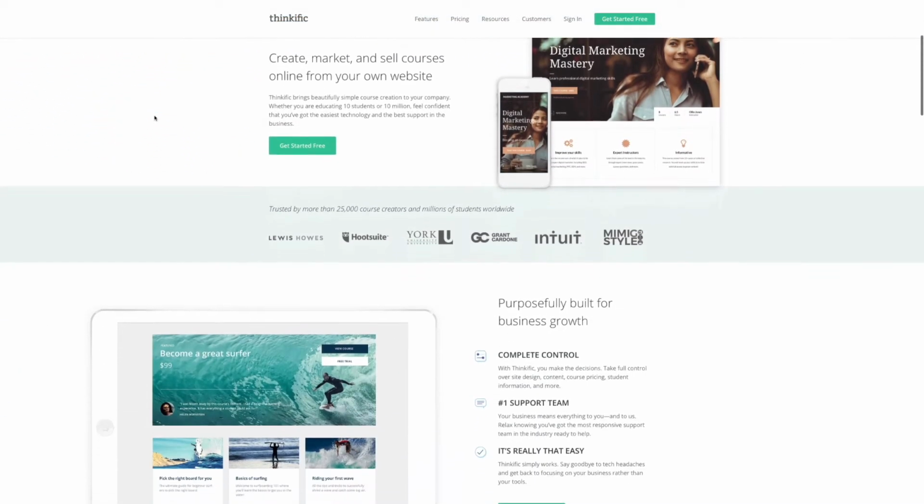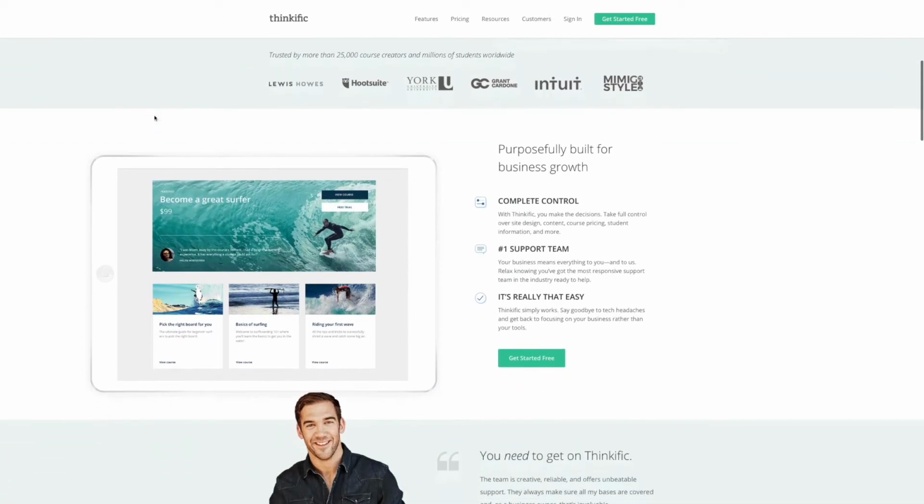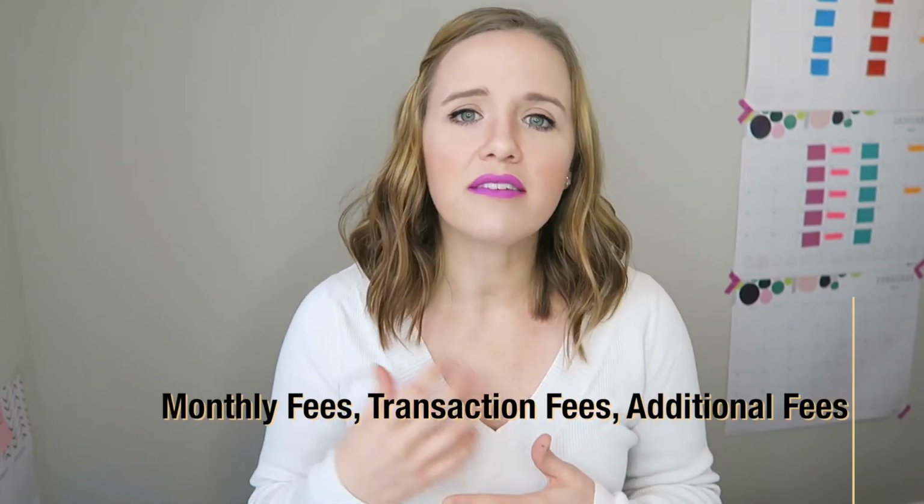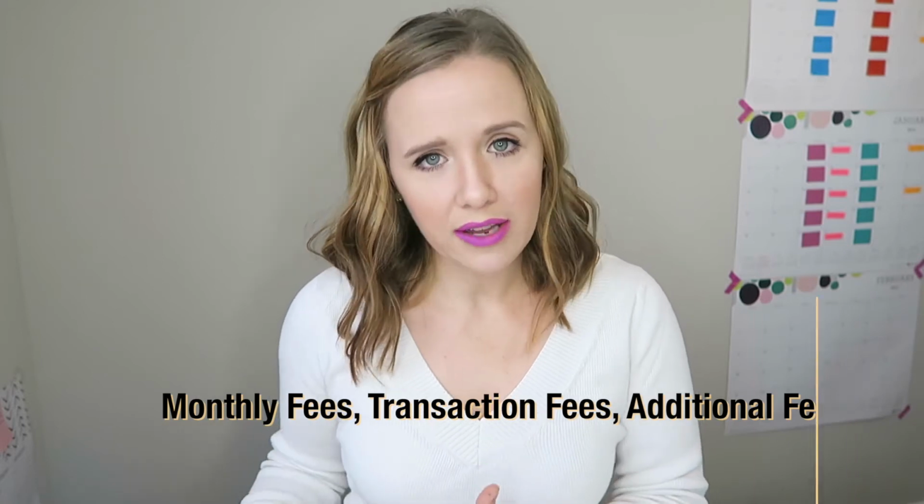So you can go to either one of these platforms and really price out what it's going to cost for you. You'll want to look at the fees that they charge to pay out, the credit card fees, the monthly fees, to really figure out which one is right for you. Like I said, I do use Teachable. It works for me now. I do think some of the fees they take out are a bit high, but I haven't really had the time to look into Thinkific just yet.